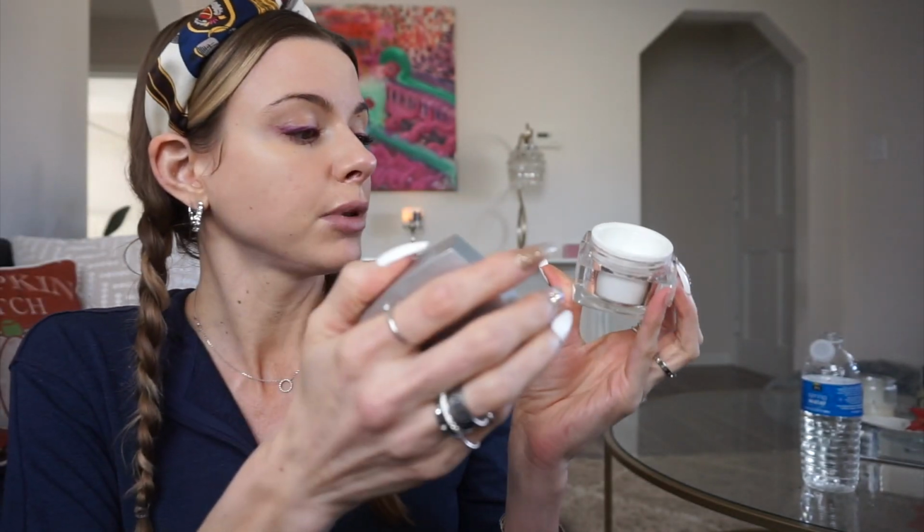So the Skin Plumping Gel Cream, this was supposed to be a dupe for the Neutrogena Hydra Boost, but it was so bad. My skin didn't look better. It pills when you put it on. It's garbage.